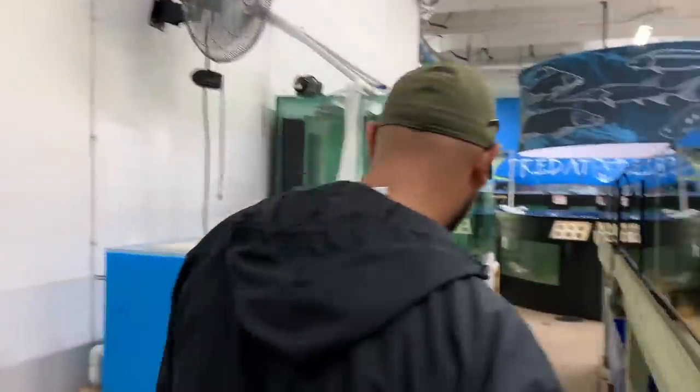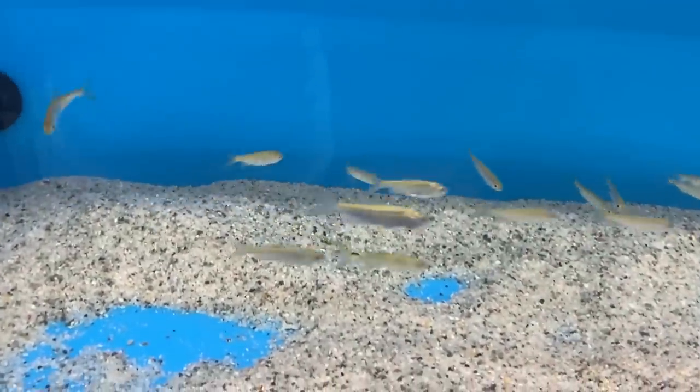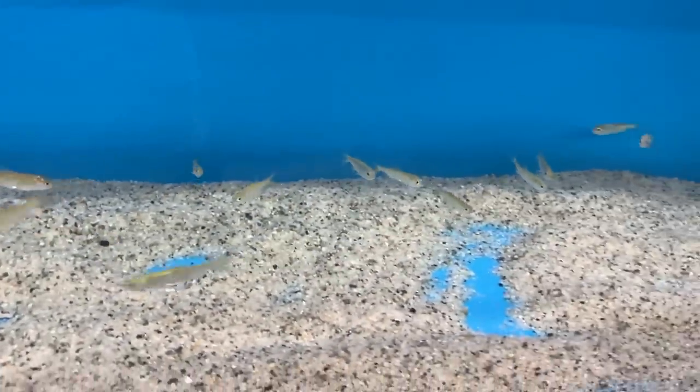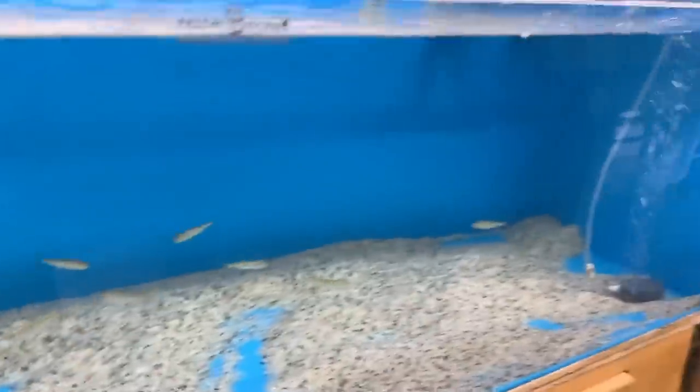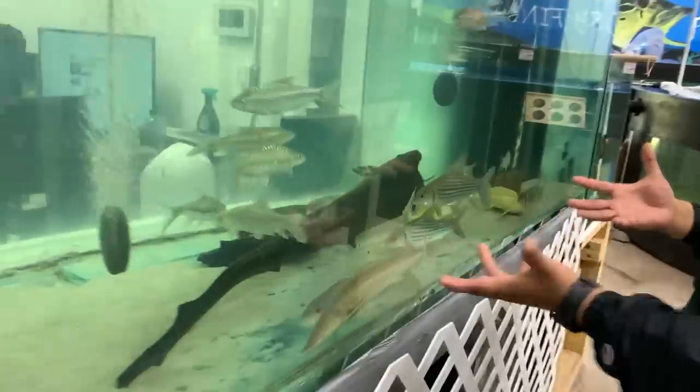All right, anyways, moving forward, what we got here? What are these things? Are those Indo tarpon? These are baby Indonesian tarpon. Dude, that's so interesting. That's so cool. Look at how I'm going. And we have these big carp here.